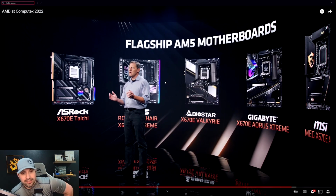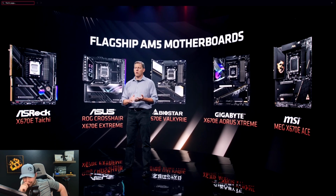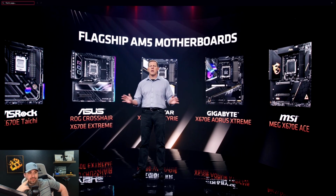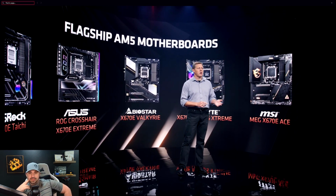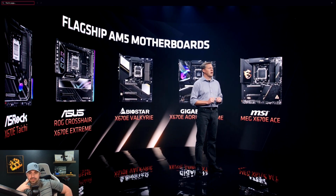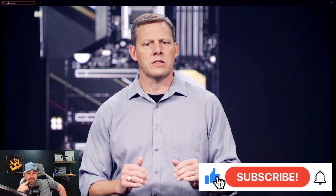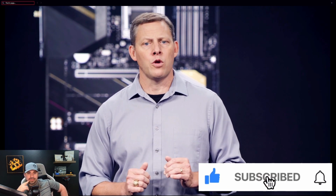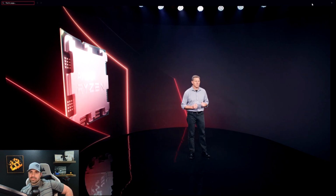Our partners will introduce a range of new AM5 platforms covering the features, price points, and capabilities to address the needs of many different enthusiast desktop customers. Boards from ASRock, ASUS, BioStar, Gigabyte, and MSI will feature many of the capabilities that you heard about today. I'm so excited about what we're bringing to market with AM5 and the designs our partners are developing around this next generation solution. I can't wait for you to get your hands on the next era of Ryzen desktop computing. And with that, I'd like to hand the stage back to Lisa to show off a little bit of what this platform is capable of.